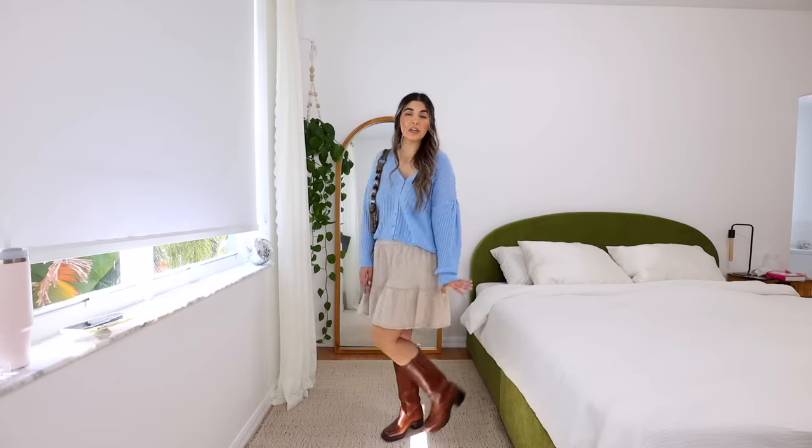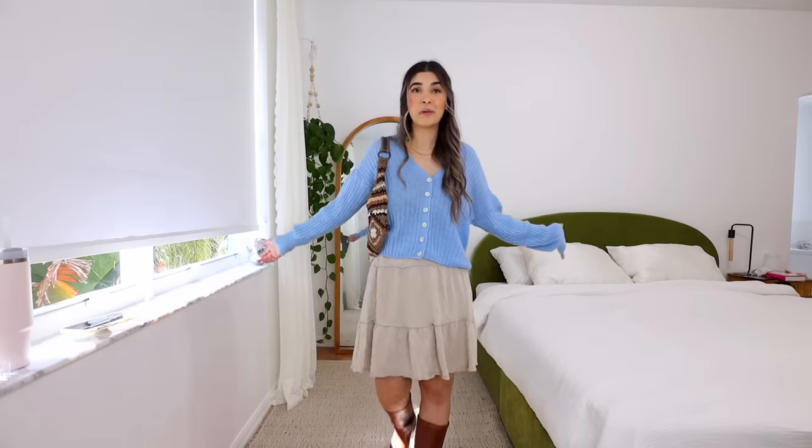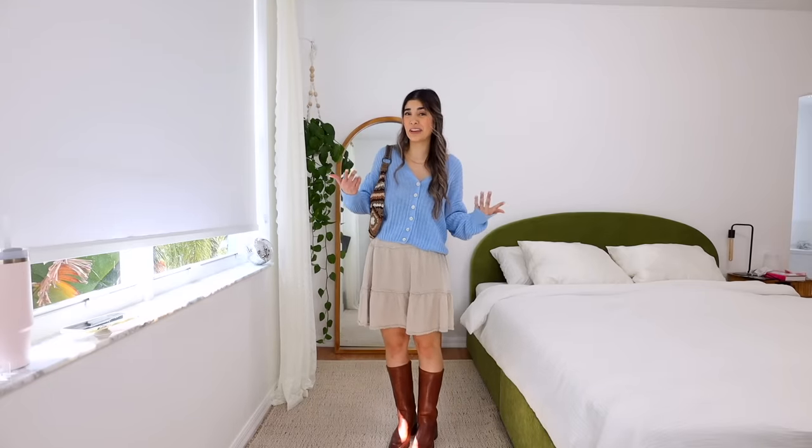Taller boots like these are such a good fall go-to. And then the bag here just adds a fun bit of texture. But I want to hear from you. Did I convince you that blue for fall is a good idea? Because it definitely is. Let me just say, I love this look so much.